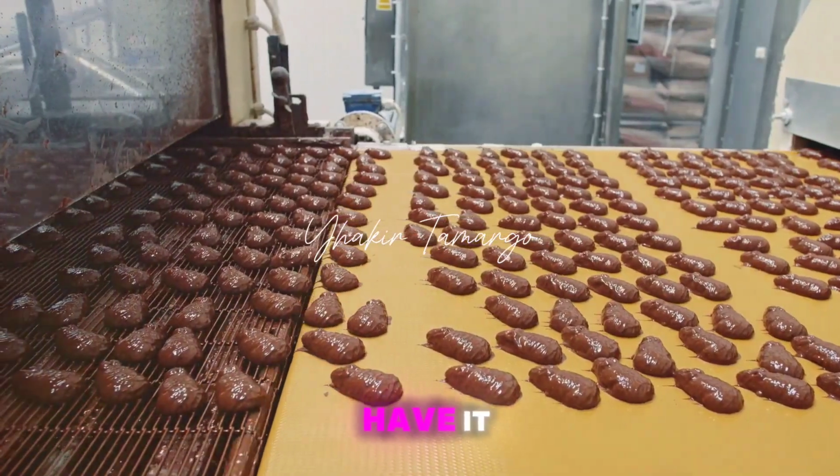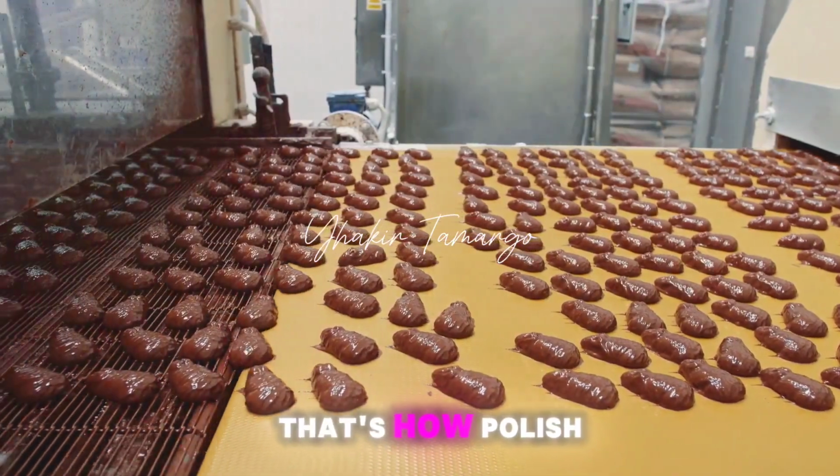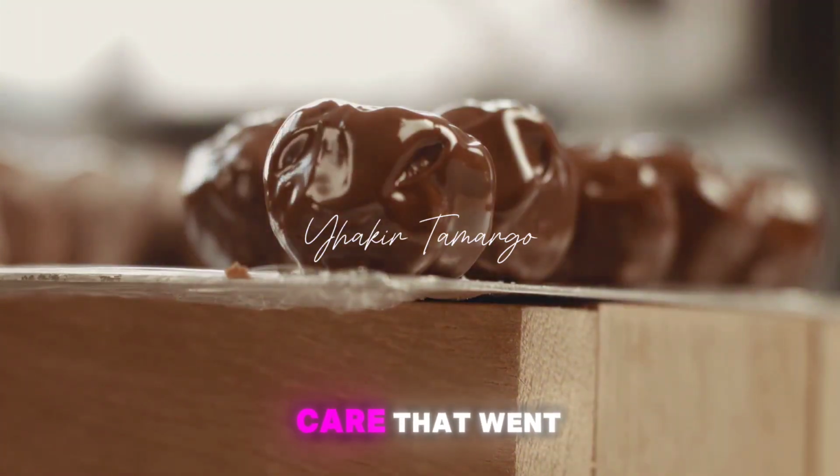And there you have it. From cocoa beans to a delicious chocolate bar, that's how Polish chocolates are made. Next time you bite into a piece, you'll know all the love and care that went into it.